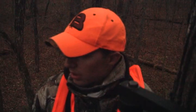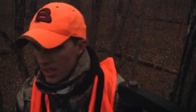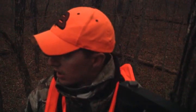I didn't put a good shot on him. Shot's back. Didn't penetrate real far, but we got an arrow in him. So we're going to chill out and sit here till dark and think about what we're going to do. And we'll either wait till in the morning or go pursue him later tonight. So hopefully, stick with us, and hopefully we got a big buck down.